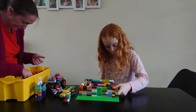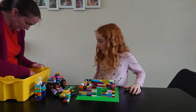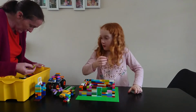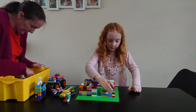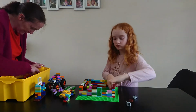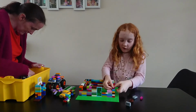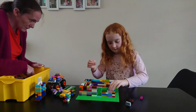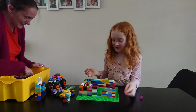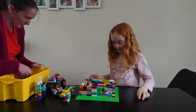A long four piece. And another two. And another two piece, please. But I haven't got a long four piece. Where's my four piece? Oh, come on. But I'm missing a four piece. I know. Four plus four equals eight. Done. Oh, well done. Very clever. That's what you were going to do. Clever girl.